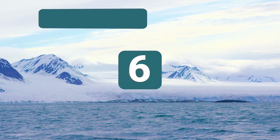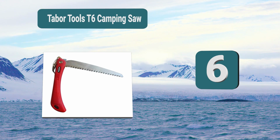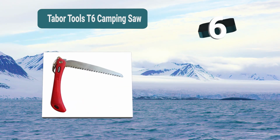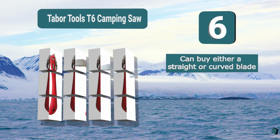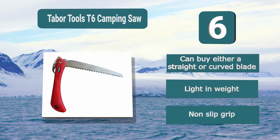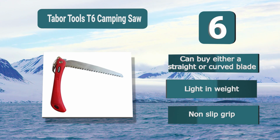Number 6, TABOR Tools T6 Camping Saw. It actually comes in 2 different buying options, as you can get it with a curved blade or you can get it with a straight blade. That blade is 8 inches long and will be great for cutting through thick branches. The product is lightweight so it will be able to easily fit into your backpack. Can buy either a straight or curved blade. Light in weight. Non-slip grip.